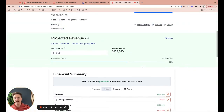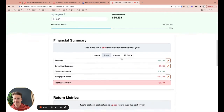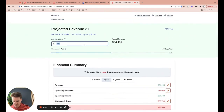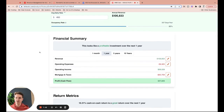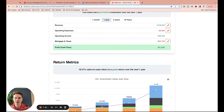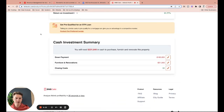So as we can see here, if you add multiple more doors, you're obviously going to profit quite a bit more. But let's just say we stick to 2 bed, 2 bath at, actually, let's say call it 6 guests. And we're going to probably end up doing it a little bit nicer than those places with more amenities. So 450, and let's just say 65% occupancy, because we're going to cater to the skiers in the winter, the mountain bikers in the summer, and the people wanting to go to the lake in the summer. So our profit cash flow will be $37,820. Again, this is a rough estimate, but that gives you a really good baseline of where to start.